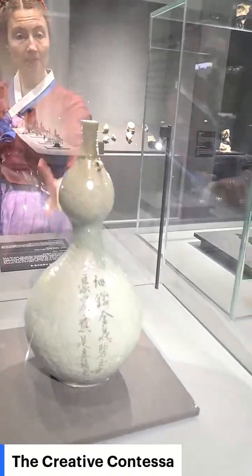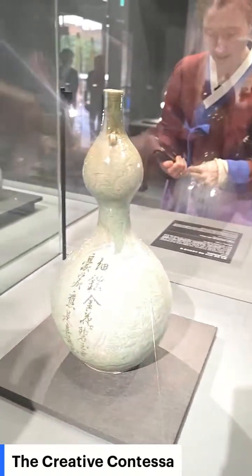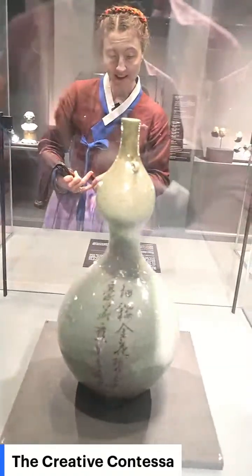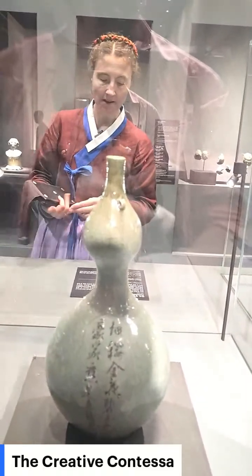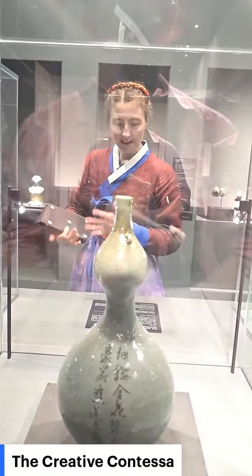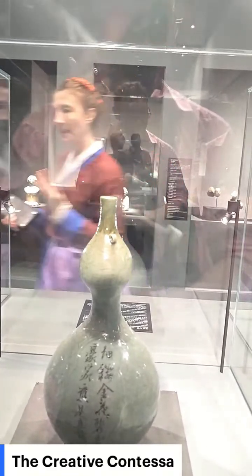So this ewer has a poem by He Zhizhang, a Chinese poet from the Tang Dynasty who is a Taoist, apparently. So one line from the poem suggests that the bottle was used to contain alcoholic drinks. Yeah, I mean, he's a poet. Doesn't that automatically suggest it's used to contain alcoholic drinks? But apparently, it shows that there were some people in the Goryeo dynasty who were connected to the ideas of Taoism and maybe even Taoist immortals.